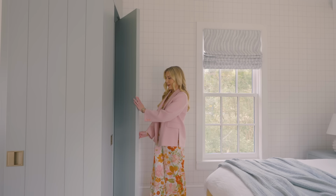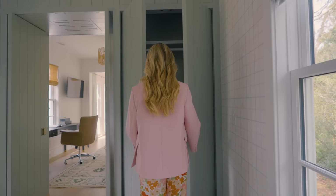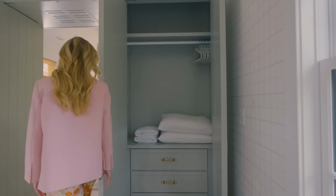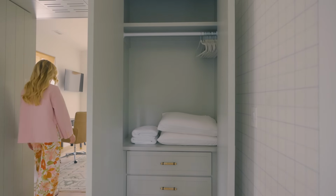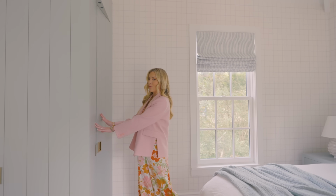So all of the cabinetry and doors that you see were custom made. We selected the paint color, the hardware, and the detail that you see. And also inside the closet, this was very thought out in that we have drawers that act as a dresser for guests, and they have these beautiful little rattan hardware on them.